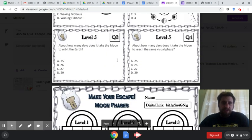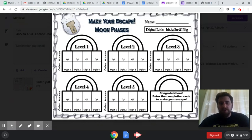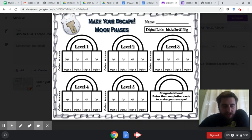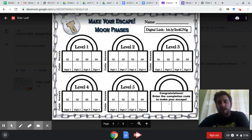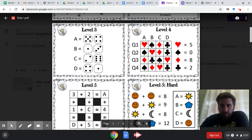It also has something you don't really need to know about, but if I were to do a physical version of this in the classroom, not digital, you would all get this sheet and put in the answers you got for question 1, level 1, and what digit the puzzle gave you. Then I'd check this and give you a completion code where it says congratulations, enter your completion code. Hopefully, if this all works out, when you enter the last level 5 four digits correctly, you'll get a completion code, you'll submit, and I will get that.